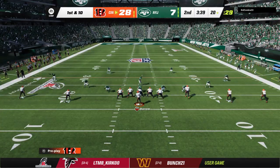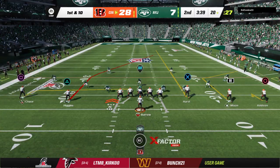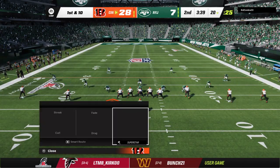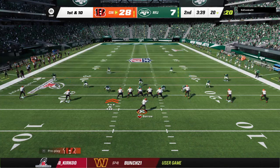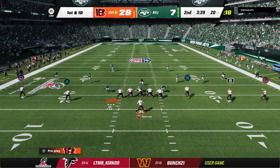Here we go. The Bengals drive about to get going. Right now, everything they touch turns to gold. This is their 4th possession, touchdowns on their first 3 possessions. I mean, this defense, they can't seem to stop them. It's like they're on skates.